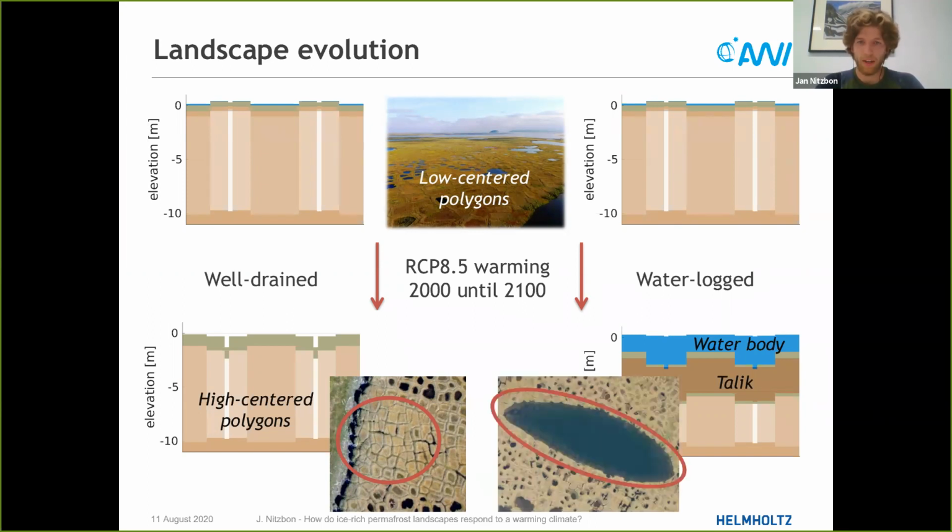And also here we see locally features in the landscape which are reminiscent of this. So this is an older thermokarst lake which evolved in the past. But I just want to point your attention towards the fact that these high-centered polygon features, which have been simulated to be at the bottom of the lake, are also visible in these pictures. So overall, this gives us confidence that our model is not reproducing any unrealistic cases, but that these simulations really correspond to situations of permafrost degradation which can be observed in reality.